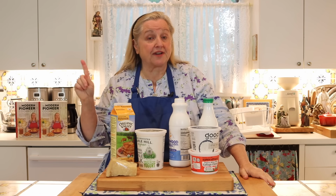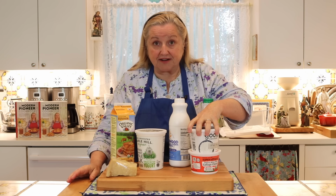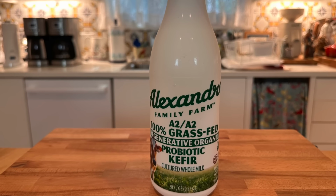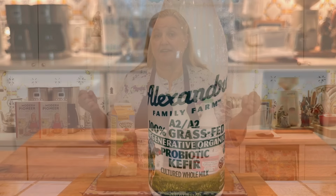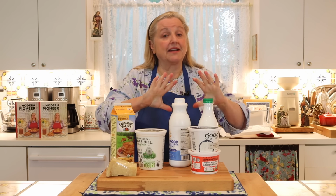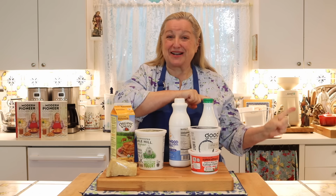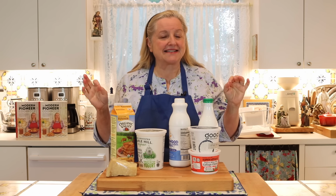Now, for an extra added benefit, if you find cultured dairy that's also from the milk of animals that have been raised on pasture, you're really guaranteed a wonderful anti-inflammatory kick, so to speak, because that dairy is going to be high in the same things that the butter was high in, specifically the omega-3s and the CLA.